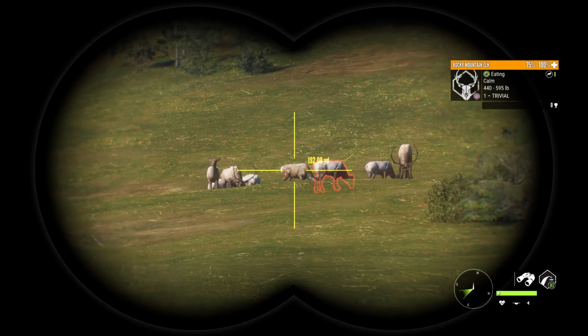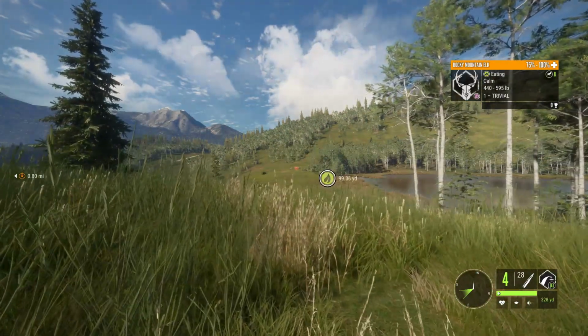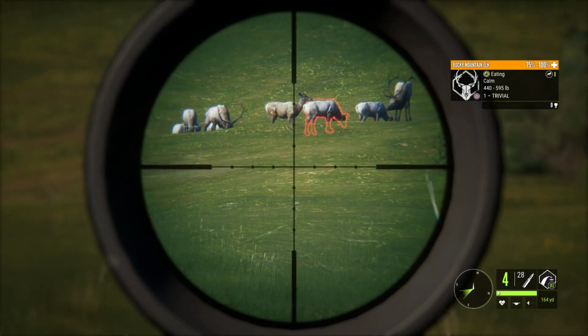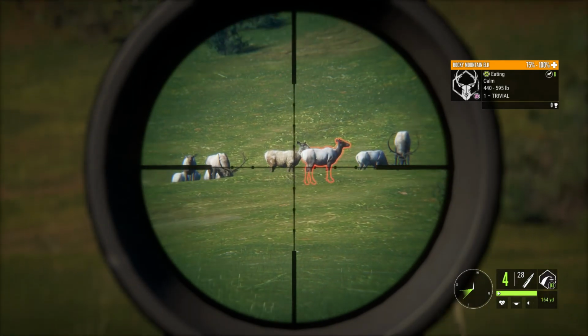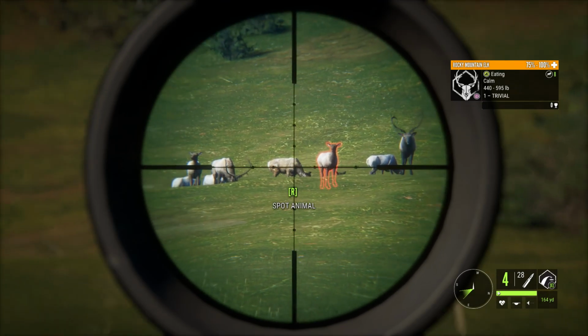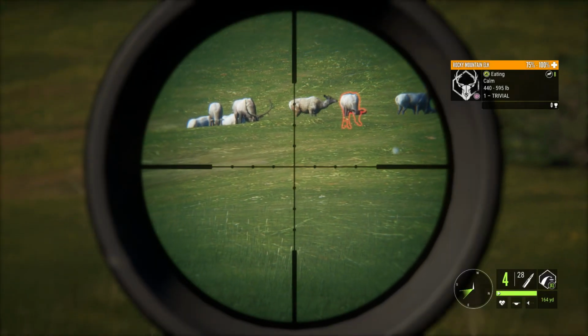So, she's about 190 out, and we've got the 300. It should be an easy shot, nice broadside shot here. When we get close to her, look at the neck, she just looks so cool.